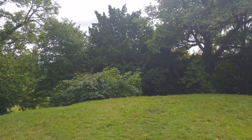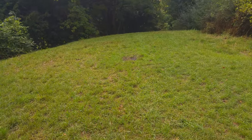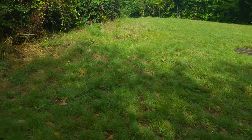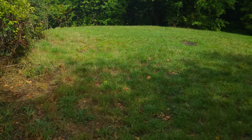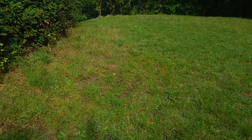So here we find the centre of the castle, the Motte in the Motte and Bailey. And going back to a lot of the other videos that I've spoken about, interesting that in the centre of this there is a divot. So a lot of the sort of mounds in this area have this same feature.